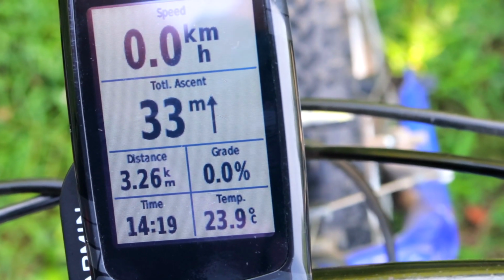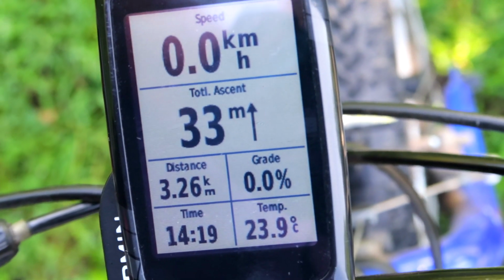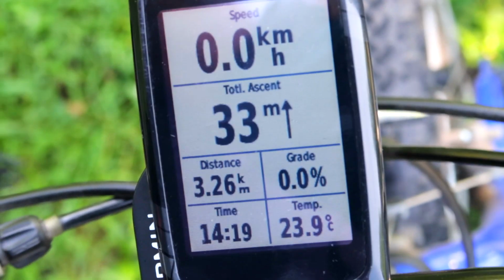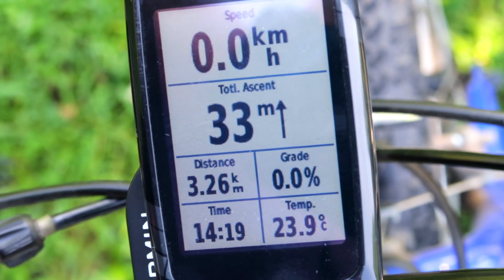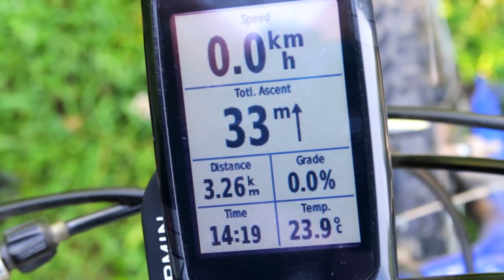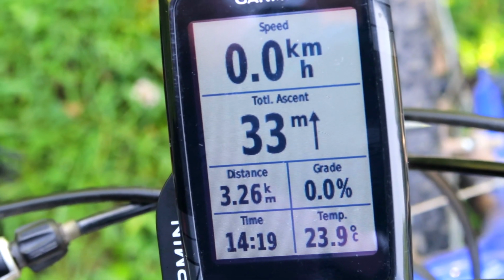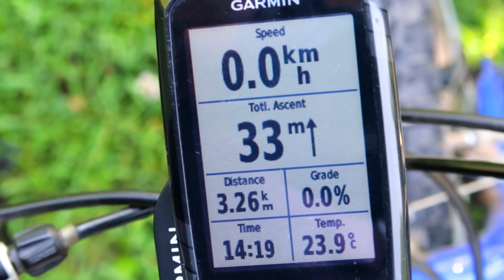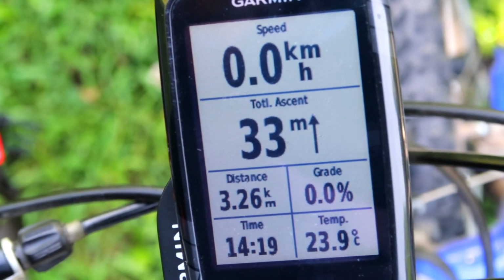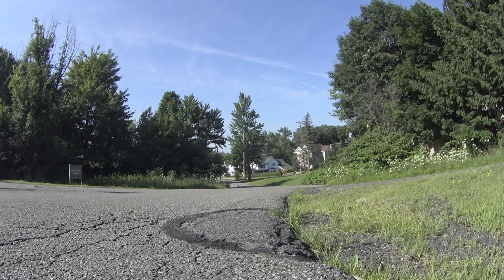The number on the bottom left is the total riding time. And the number on the bottom right is the temperature. As you can see, it's a comfortable 24 degrees. And hopefully that's going to help make the ride a little bit more pleasant. Once we hit the 12 and 13% sections of the climb, I'm going to be sweating a lot, so the lower temperature, the better.